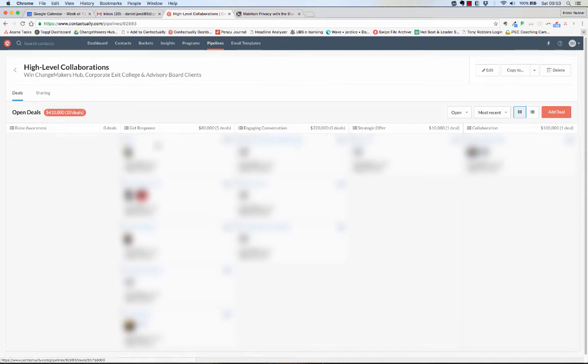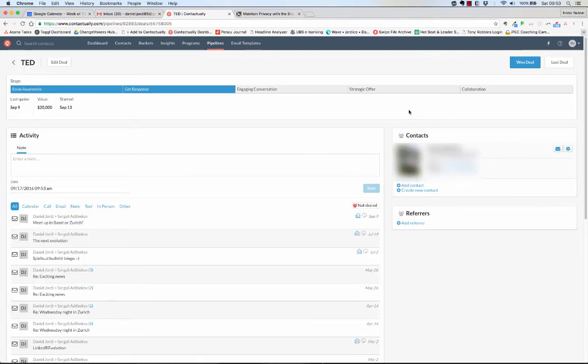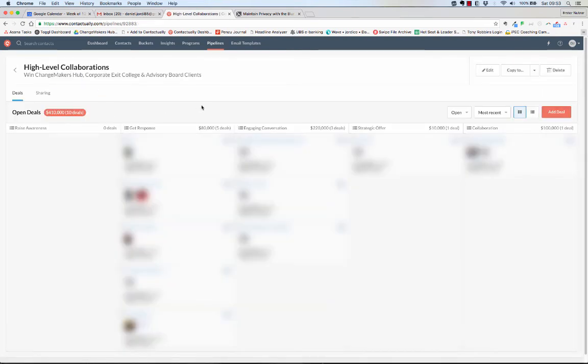If I open, for example, that one, I have the decision maker here. I have the different notes in here. I can make notes here. I know how much value that deal has. So it's a very, very powerful way for me to keep track of everything that's happening.